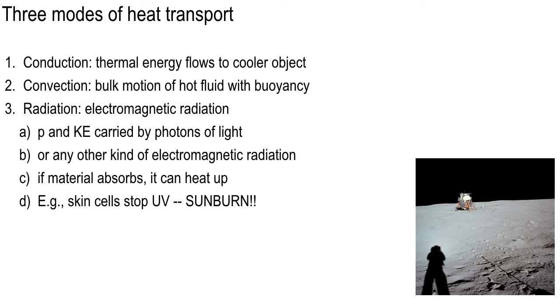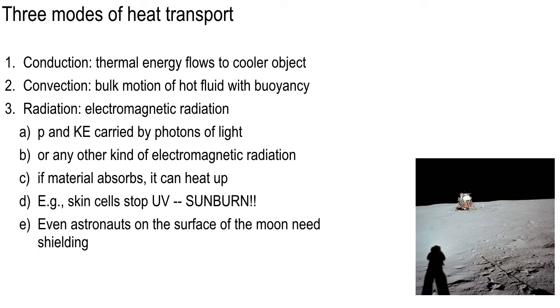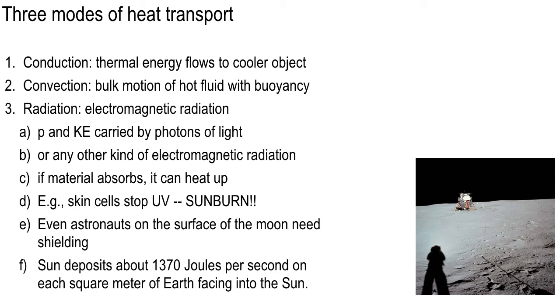All right, so astronauts need to shield themselves from sunlight. Now, here's the actual number of joules per second that hits the top of the Earth's atmosphere. Square meter for square meter, it's about 1370. All right, so that's a lot of joules per second. A joule per second is a watt, so that's 1370 watts, which is enough to power a hairdryer. A square meter about this wide, about this tall, catches about 1370 watts of solar energy at the top of the atmosphere.